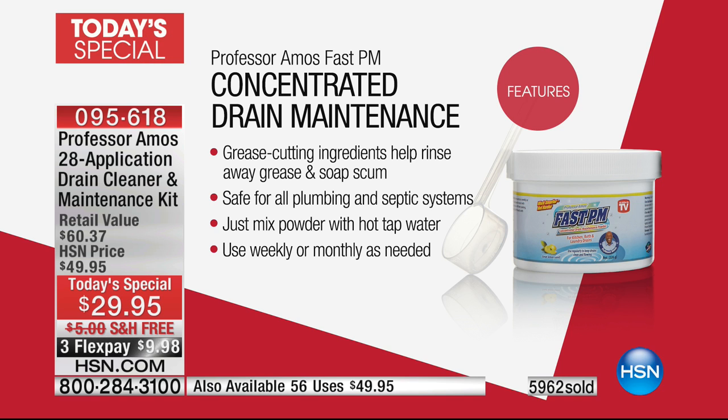This is safe for any septic system. Yes. You just mix the powder with a little bit of ordinary tap water. And as I said, depending on your family size, how much you use your plumbing, you can either use it weekly. That's right. Or you can use it monthly.